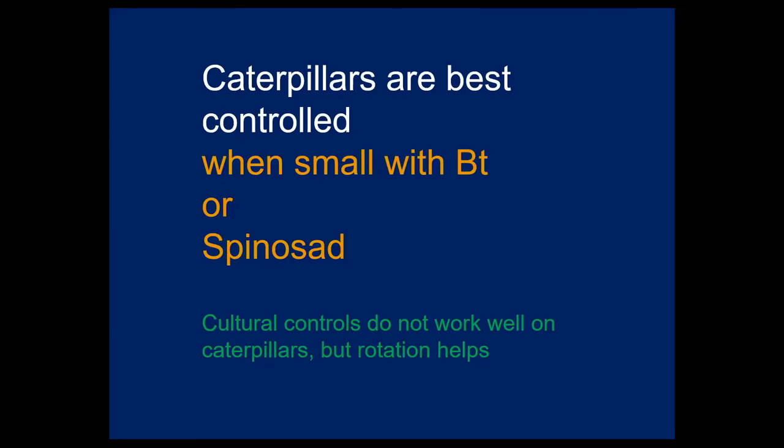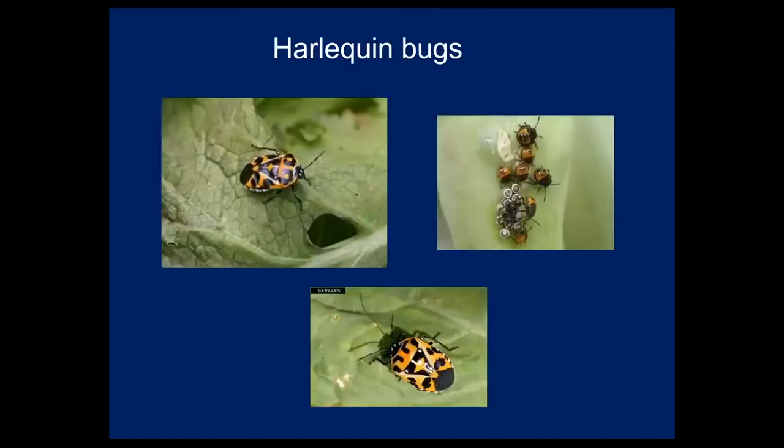Okay, so those are the two things I'd recommend, but you have to do it when the caterpillars are small. Once they get up to medium size and larger, they're much more difficult to control with these products. But the spinosad still will work even in medium-sized caterpillars. The BT will too, but not quite as well as it did before.